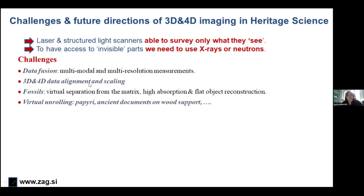When we do, for instance, multiscale experiments, or when we image the same object, or when we do dynamic studies of the same object, so at different parameters, it's important to do data alignment and scaling, and this can be quite an issue in some cases, even due to sample movement.